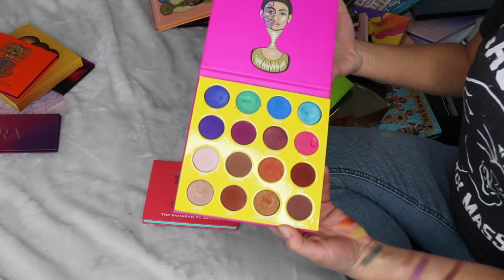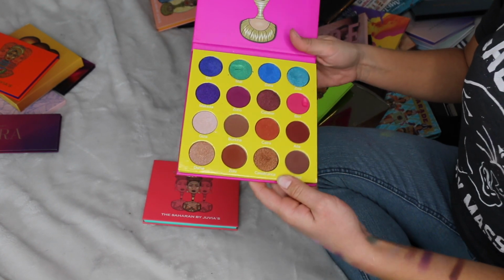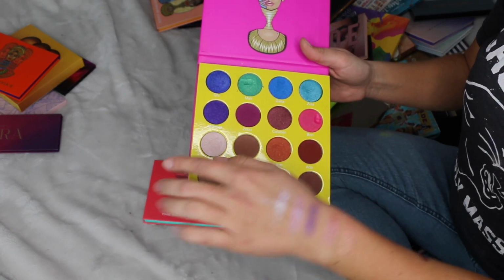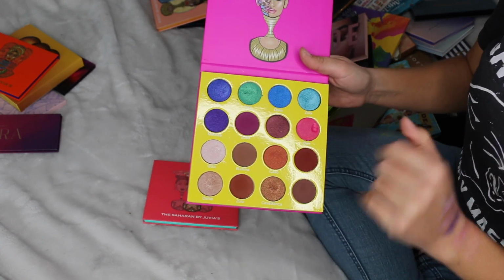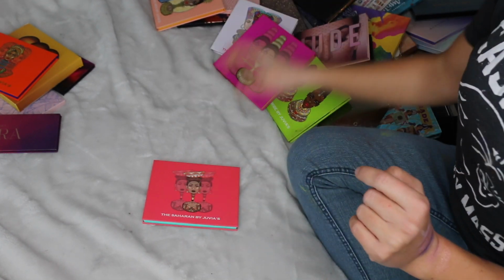This is one of my favorite palettes of all time. This is the Masquerade Mini by Juvia's Place. I use this all the time. It's so fun because it's got shimmers, it's got mattes. It's mostly shimmers, but it's got a few mattes. And it's got the neutral section down here and the colorful section up here. Really fun and unique colors that play well together in this palette. I'm definitely gonna keep this palette. This is one of my favorites in my collection.